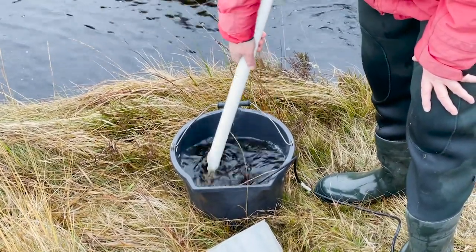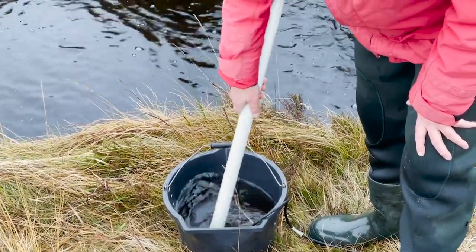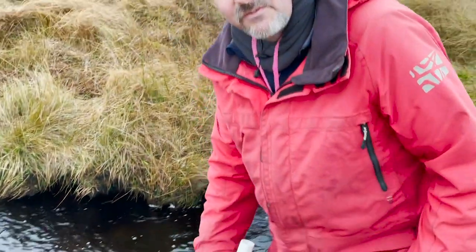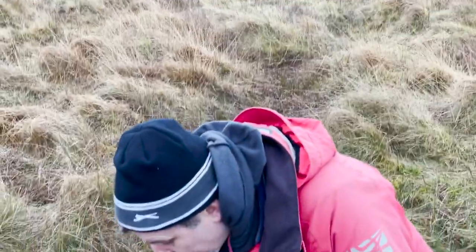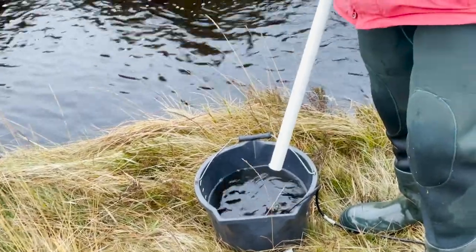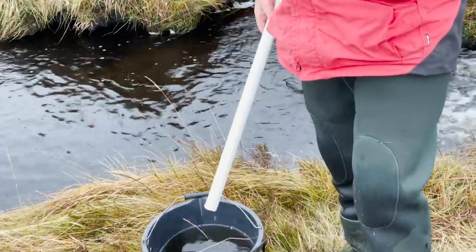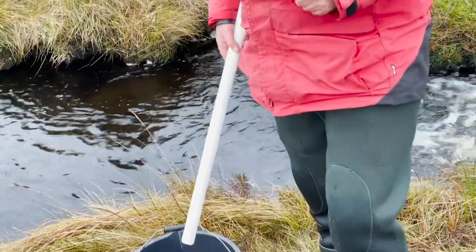After that, I'm going to take a fixed volume and we're going to inject this into the stream, while further downstream, we're going to be monitoring the electrical conductivity of the stream water, and we record what's called the breakthrough. In other words, the arrival of the tracer. And from that information, we're able to work out the flow using dilution gauging methods.